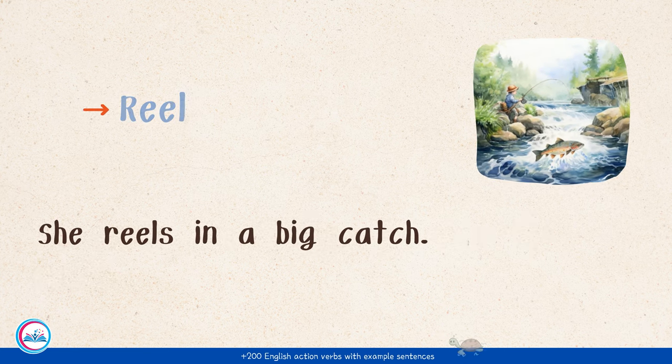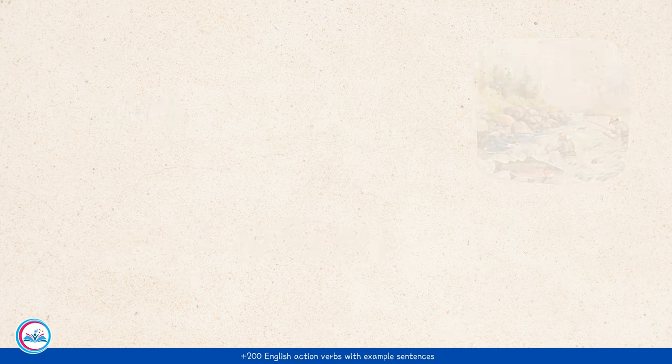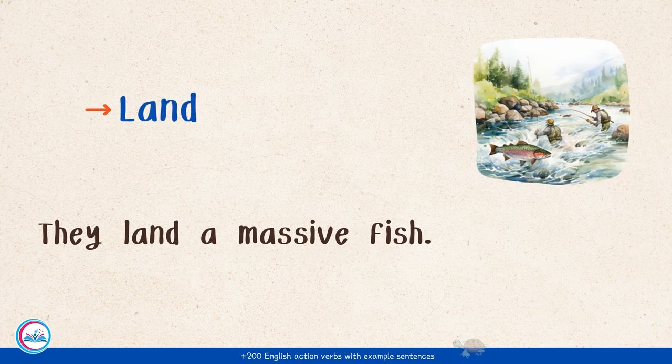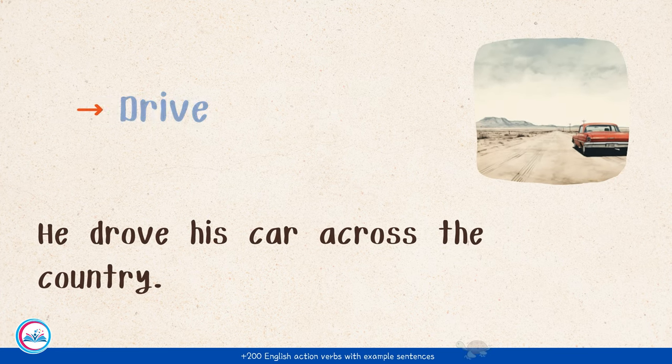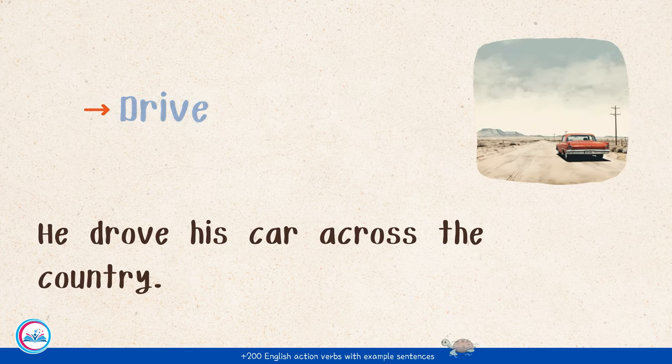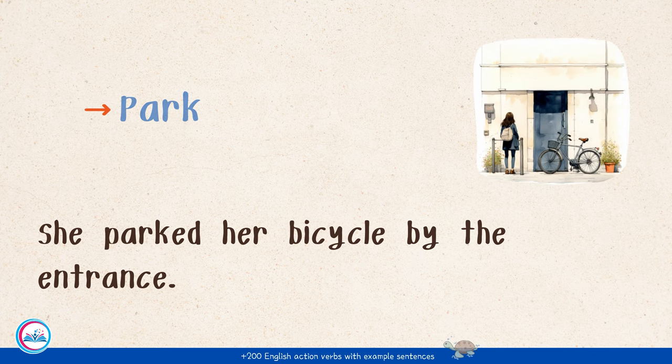Reel. She reels in a big catch. Land. They land a massive fish. Drive. He drove his car across the country. Park. She parked her bicycle by the entrance.